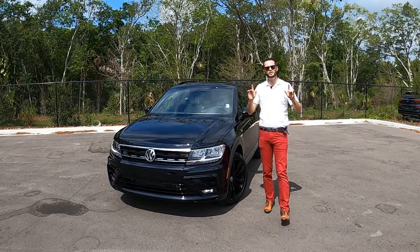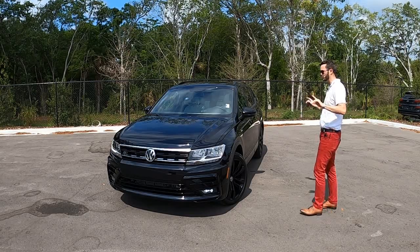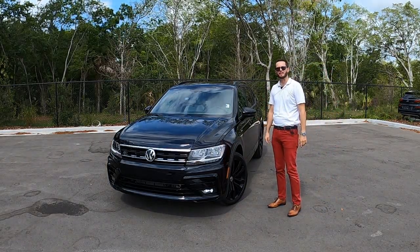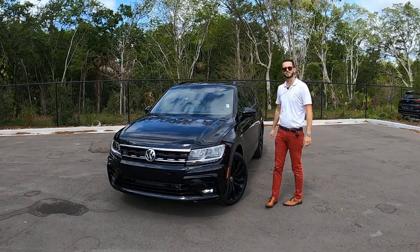What's up, guys? Today we are at Volkswagen in Newport Richey, bringing you the brand new 2020 Tiguan. This is the SE R-Line Black. I'm gonna go over all the details in this vehicle. I'm gonna start right now.